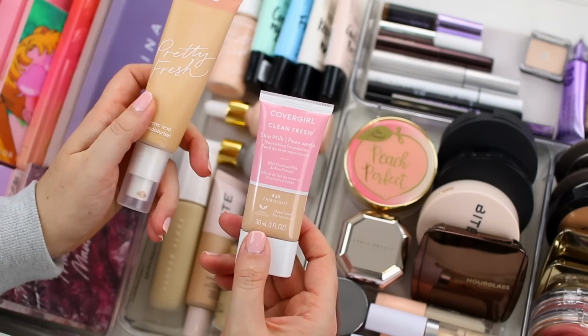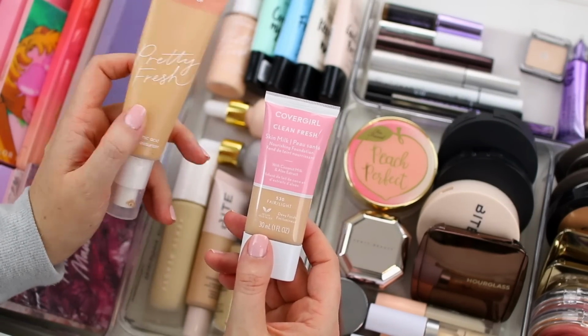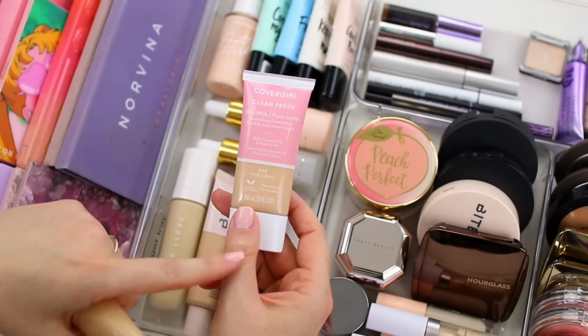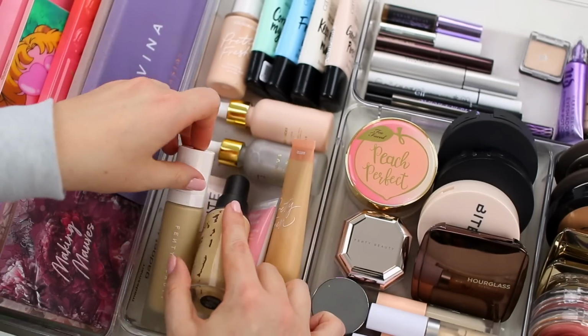So I know some people can be sensitive to any sort of coconut. It definitely depends on what you're looking for in your products. But again, this is a very light coverage product. And then I have 3 other foundations.